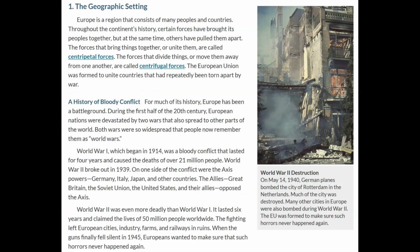The geographic setting. Europe is a region that consists of many people and its countries. Throughout the continent's history, certain forces have brought its people together, but at the same time, others have pulled them apart. The forces that bring them together, or unite them, are called centripetal forces. The forces that divide things, or move them away from one another, are called centrifugal forces.